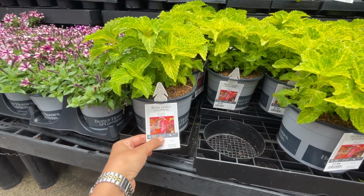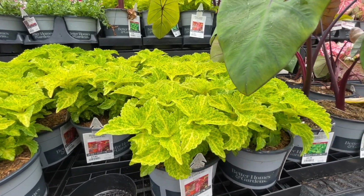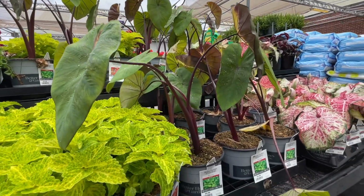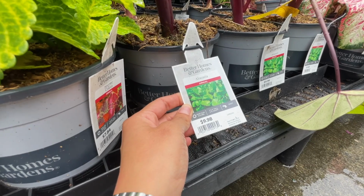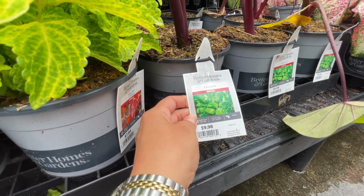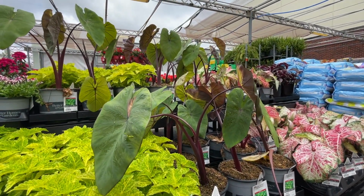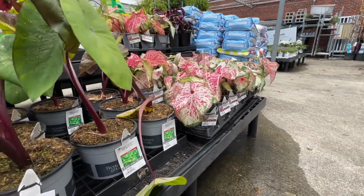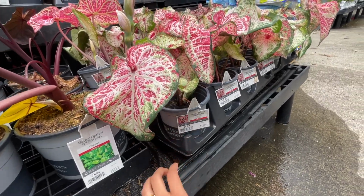These get to 16 inches tall, sun or shade. Those are really pretty, but look at this. How exciting is this? So this is Alocasia for $9.98. They can do part sun. It gets up to 4 feet tall. This thing would get huge. I'm kind of tempted to do this one. And then look, more coleus. I mean caladiums, I'm sorry, I'm too excited. $4.97. Look at these.